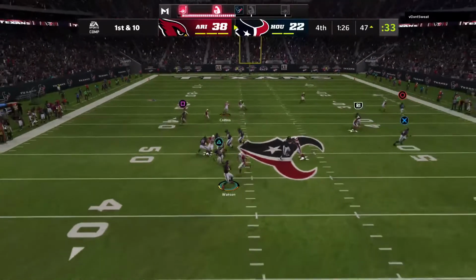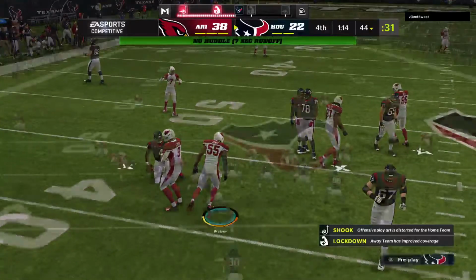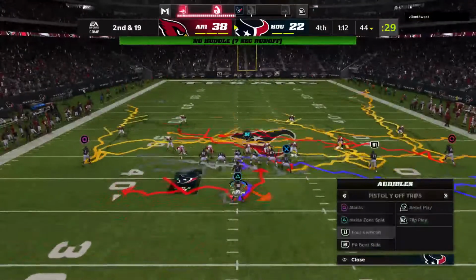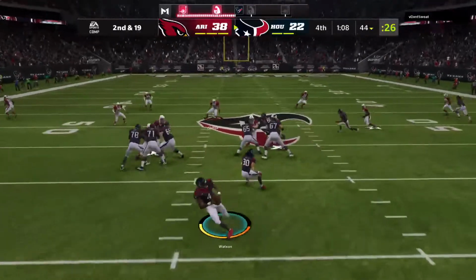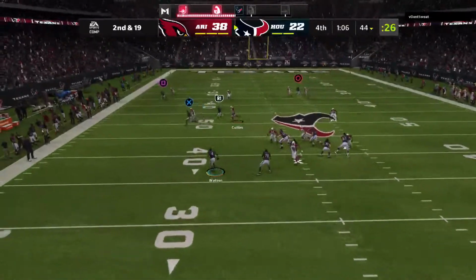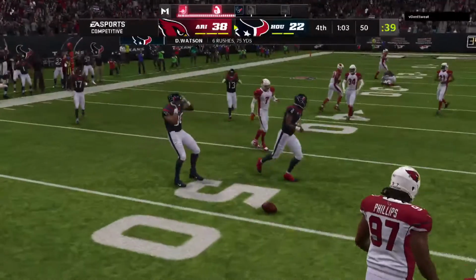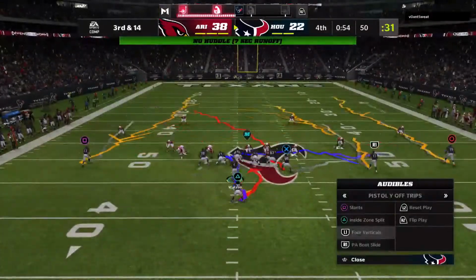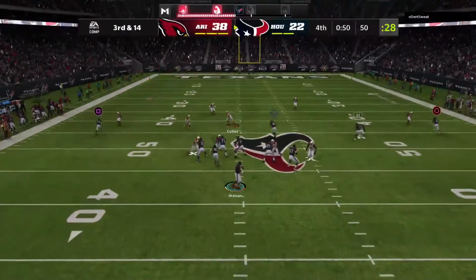To throw, Watson. Under pressure now, Watson, and down he goes. Isaiah Simmons able to get in there for his second sack of the afternoon. Now Watson, dancing to his left, and he'll get it out to midfield. Looks like they'll spot it right at midfield at the 50. 6 yards there off the scramble, but it'll still leave him with a third down.